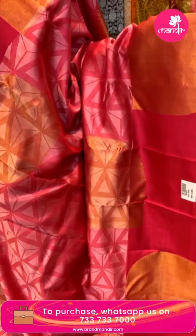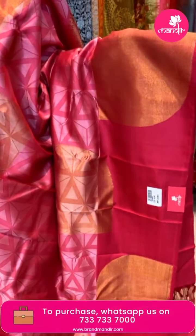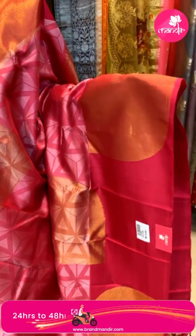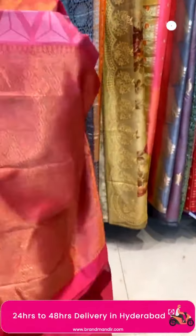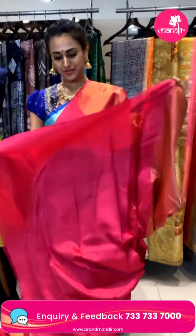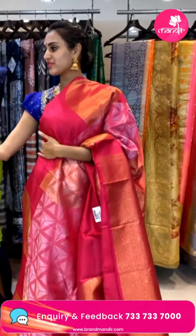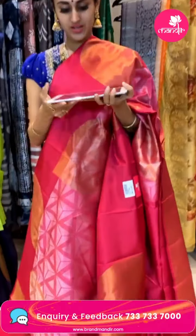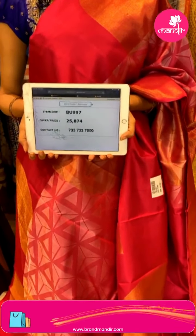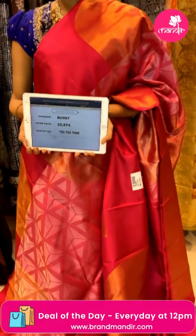So coming to the body, it's symmetrical shape and self-embossed. And the border is kadi. And the pallu is diamond brocade. And here comes the blouse, which is self. So I'll give you the pricing and the contact details of this one. So here it is. The code is BU997 and the price it tells for 25,874. So just take a screenshot and ping us on 733-733-7000 number.